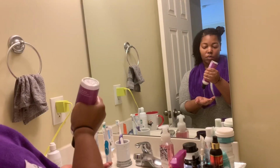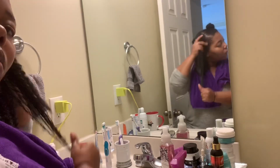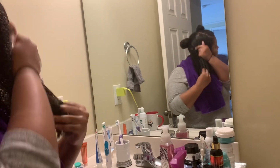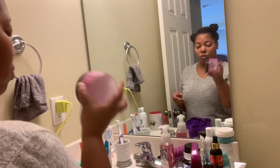And you guys know that I always style on wet hair, and I do like to make sure that I'm adding water in between. This allows the products to properly penetrate into my hair strand and not just sit on top. So I do always have a bottle of water, usually hot water, handy because by the time the water hits my hair, it's warm.